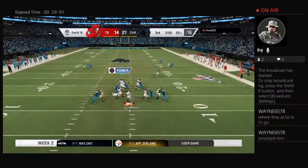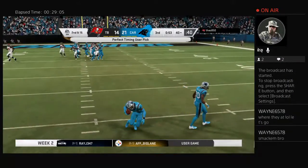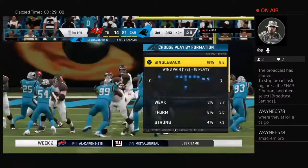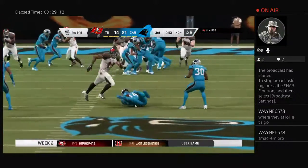On 2nd and 15 now. Winston into a double team, and it's intercepted. Picked up by James. And they are going to set up shop at the 40-yard line.